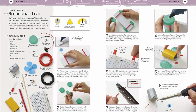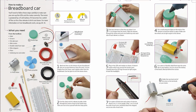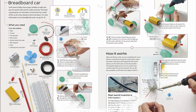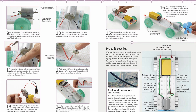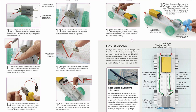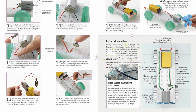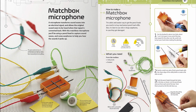The projects progress from the fairly easy, such as constructing a working battery, to more challenging builds, including a remote-controlled snake. This book helps kids enjoy and explore science, technology, engineering, and math subjects, an important part of school curricula everywhere. Inventor Lab is the perfect companion for any inquisitive child with an interest in how the worlds of science experiments and technology work, and why.